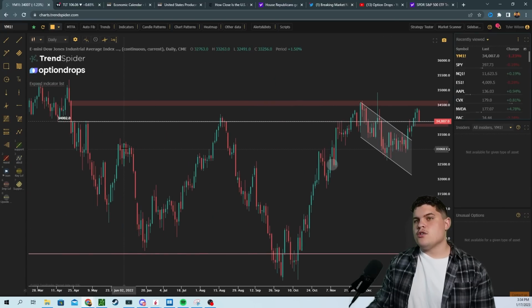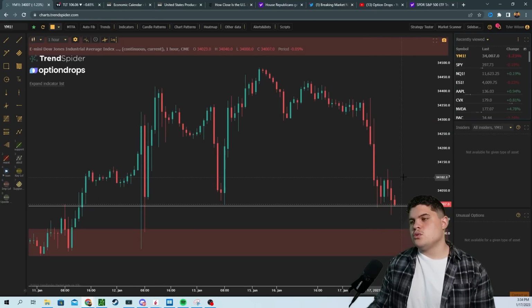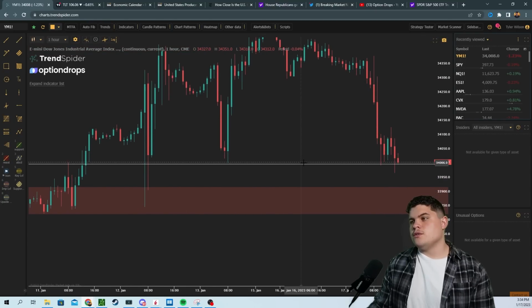So if we look where we're at now, you're at this previous swing high that you had all the way back in last April. You can see right there. And then we come in a little bit closer. We're going to go to the 1 hour chart just to give you a better visual. You can see we're sitting on that level right now.